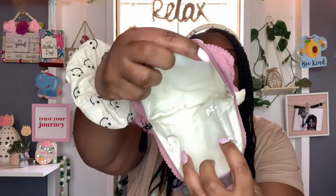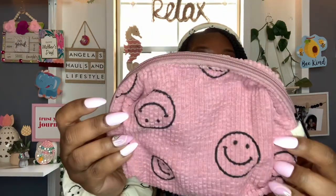Very nice zipper. And then this is the inside of that one. I love the material. It's made so well, guys. It's not cheap looking or anything. It's made very well for the price. I mean, like I said, the prices are super affordable, and for the material that it's made of, you can't really beat that deal. These are so cute. I absolutely love these little cosmetic bags. They're so pretty. It's made like corduroy. It has that corduroy material and feel to it. I absolutely love that. So yeah, I got those.